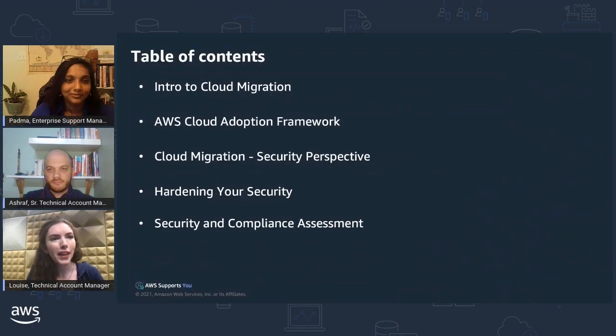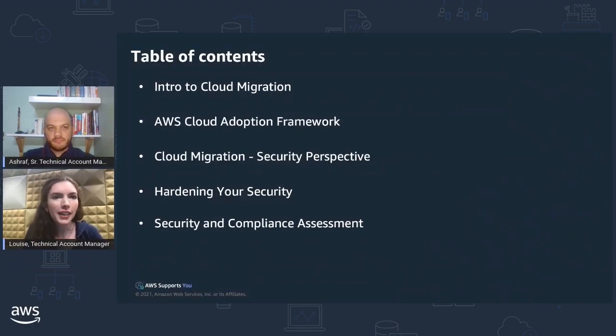Sure. Thanks, Padma. So this week, we're sharing insights on how the right amount of security, identity, and compliance controls can make all the difference when it comes to migrating to the cloud. So we're going to start off with an intro to migration. So what is it? What are the benefits and the drivers? Then Ashraf is going to talk you through the AWS Cloud Adoption Framework.